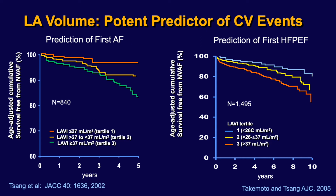In a study of 840 persons with no history or evidence of atrial fibrillation or valvular heart disease, we found that indexed left atrial volume was incremental to diastolic function grade for the prediction of first atrial fibrillation. Those persons with left atrial volume in the upper tertile, with indexed left atrial volume 37 ml per meter square or greater, had a 20% risk for developing first atrial fibrillation within 5 years.